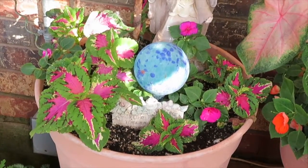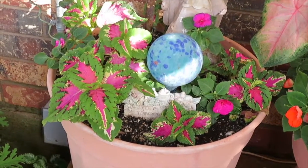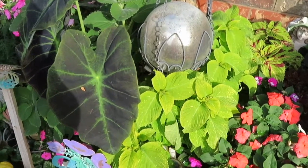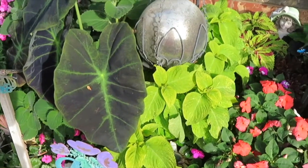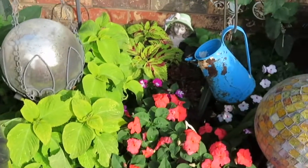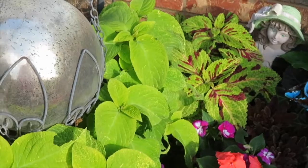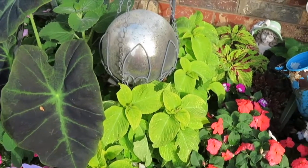And the snails actually have got most of my impatiens. Otherwise, I think this would be beautiful, and it's still pretty. And this is green, lime green coleus, and a black elephant ear, and it's got impatiens all around it. Some more, I think these are called painted coleus. These are just always good for a container.